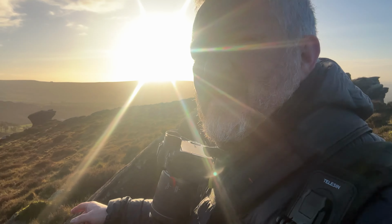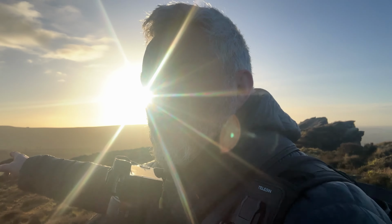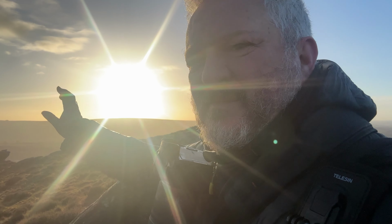Going to get that shot. I'm going to cheat. I'm going to use the iPhone and drop down behind this rock so it cuts out the sun and I can get that rock. I like the trees down behind it. Maybe the iPhone won't pick that up in all fairness.